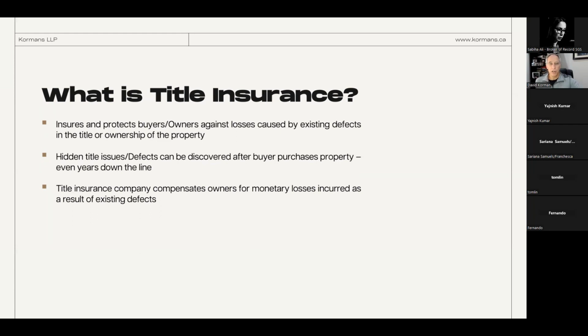So title insurance insures the buyer, the owner, against losses caused by existing defects in the title or ownership of the property. So what the title insurance system basically says is, instead of you doing certain searches, for example, sending $100 to the city of Toronto to request a tax certificate to see what taxes are, or sending $100 to the building department to see if there's any outstanding work orders or zoning infractions, don't bother doing that. Instead, you'll buy a title insurance policy, and we will ensure that there are no such issues, or if there are issues that would have been disclosed had you done those searches, we will protect the owner against that.